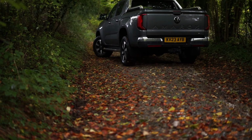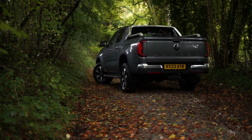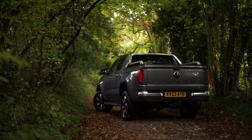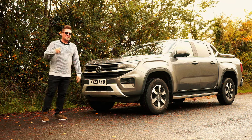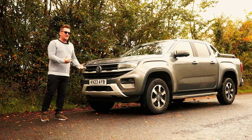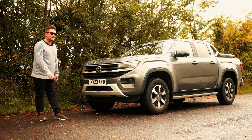This one's powered by that 2-litre 4-cylinder diesel engine, 205 PS. This costs about 55 grand on the road, finished in dark grey metallic. But join me as I check out the new Amarok and see, is it fitted to family life just as well as the previous generation?